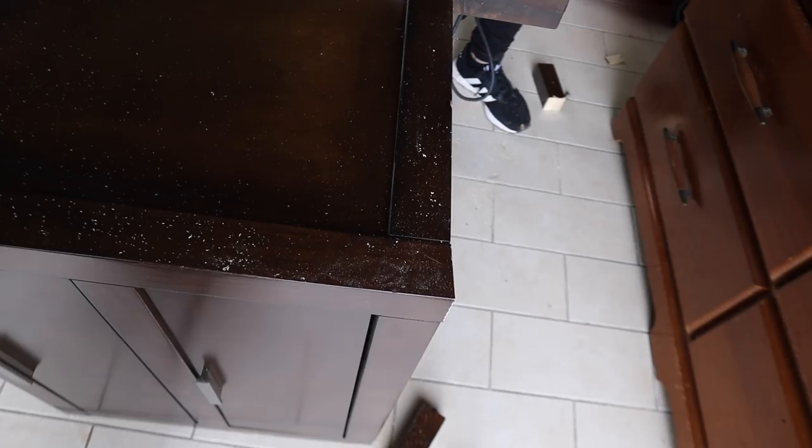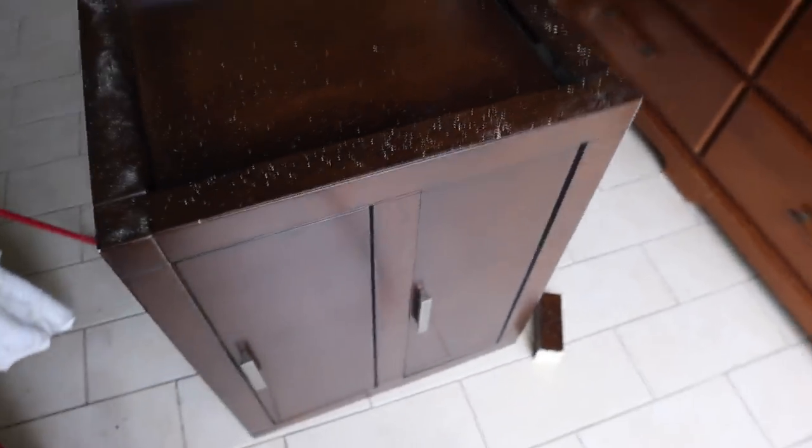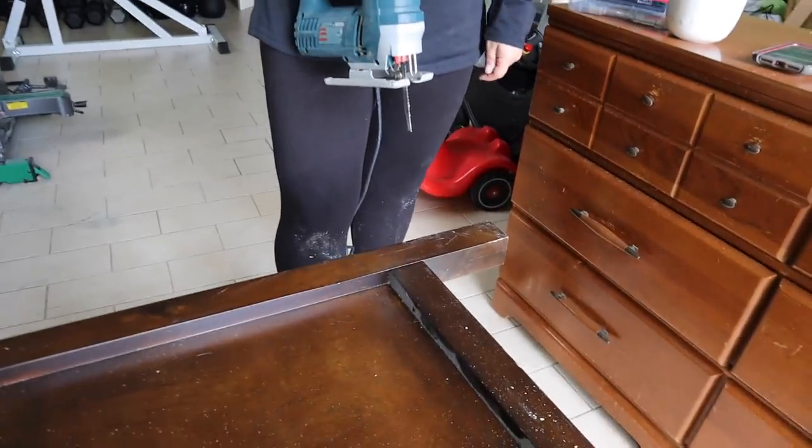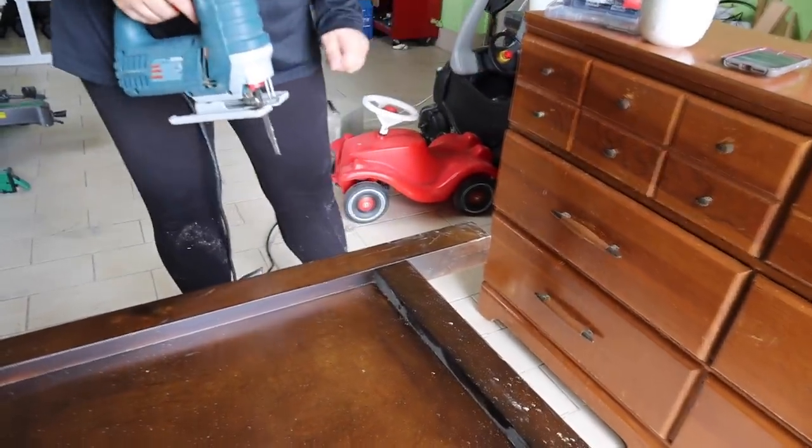So what did you think about using the jigsaw? What do you think? It was easy. Yeah, okay. You don't look scared. Not scared. Are you scared? Not scared. All right. Okay.